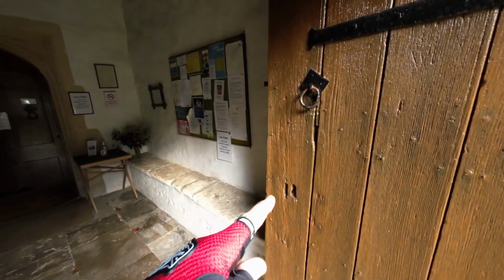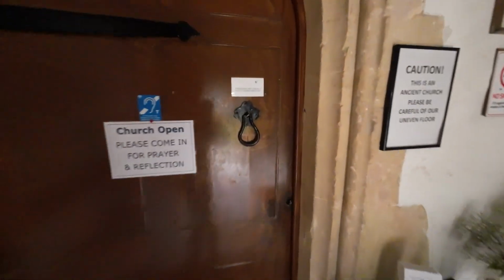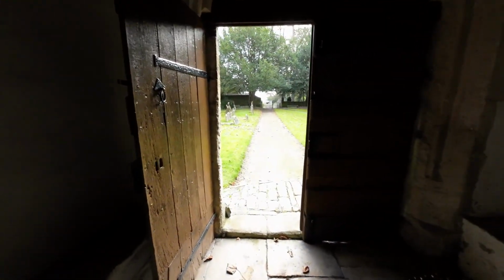Quite a dark porch. The porch is actually very dark. I would suggest opening the inner door first, like that, before you close the outer. You may find it's very dark otherwise. Right, leave my hat there.